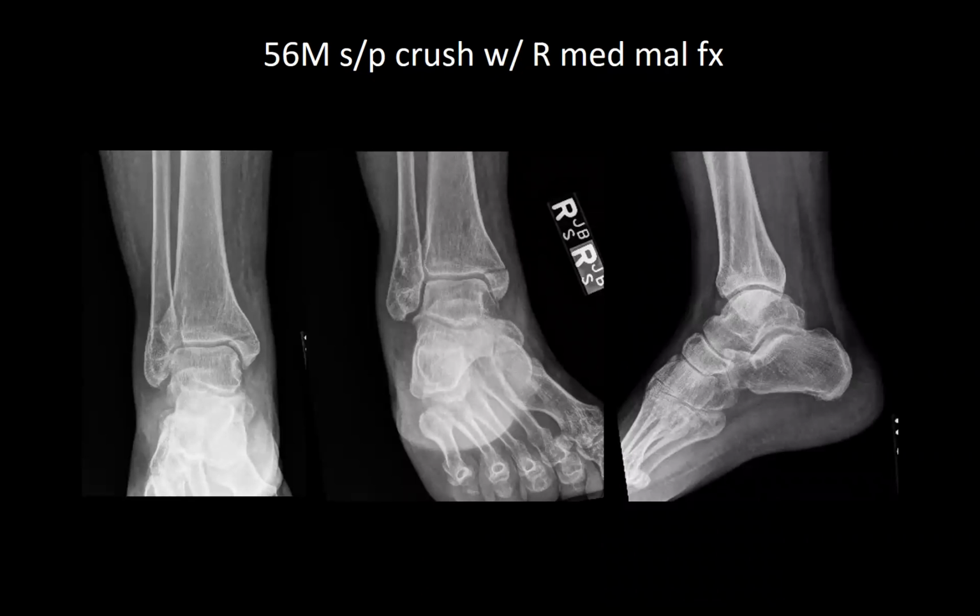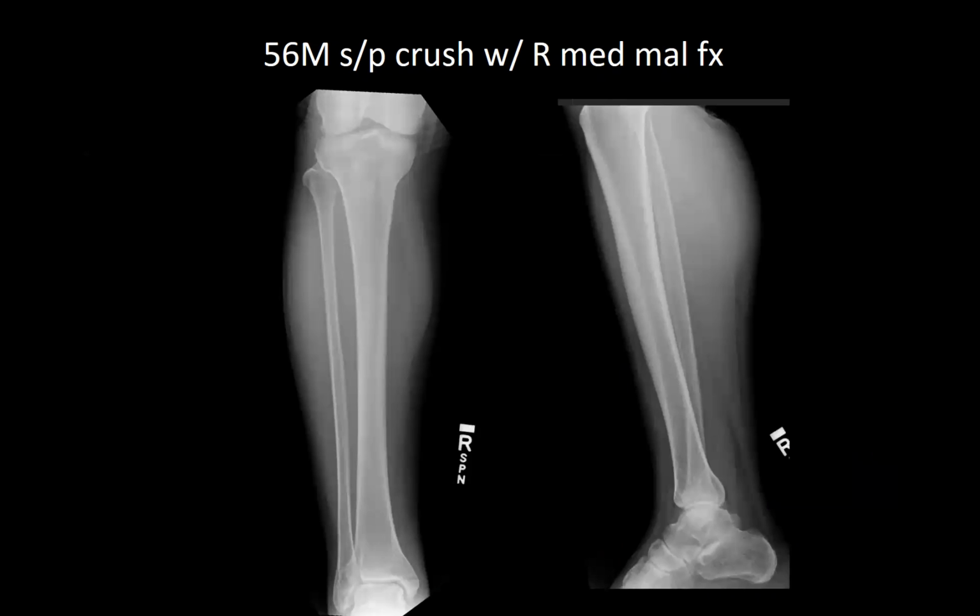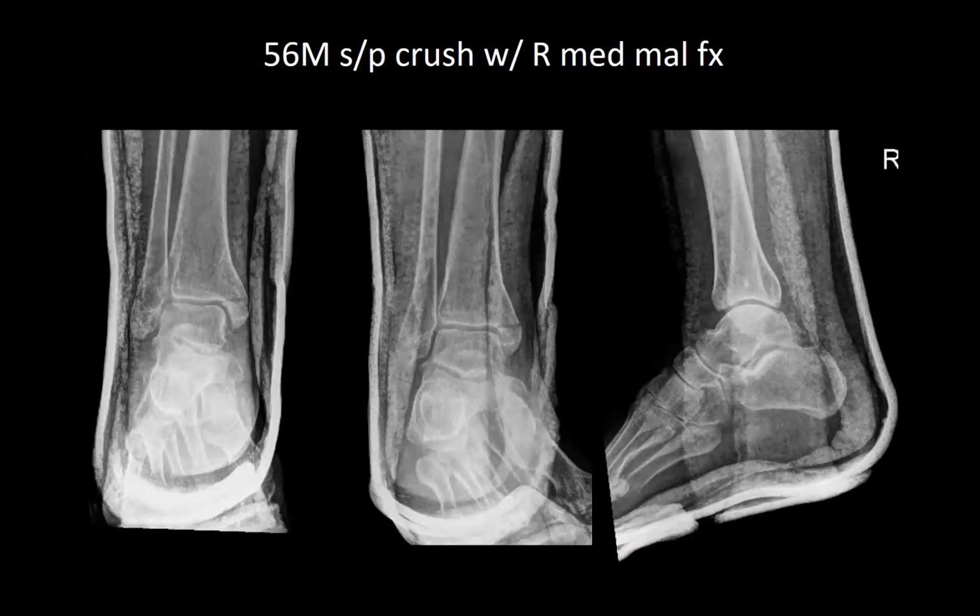Next is a 56-year-old male. Status post injury at work. He said he got his foot caught in some sort of press at work, with a right medial malleolus fracture. He was placed into a short leg splint.